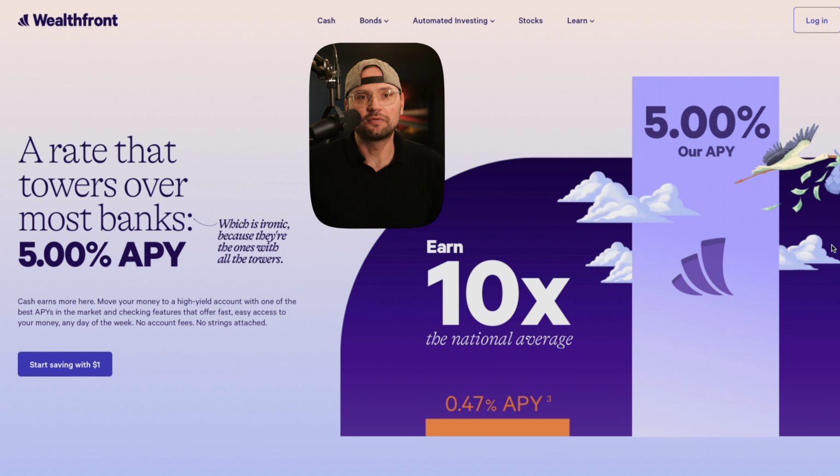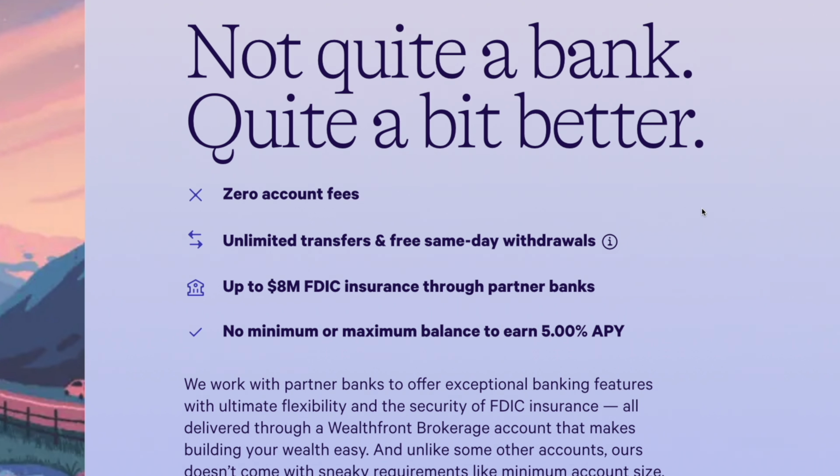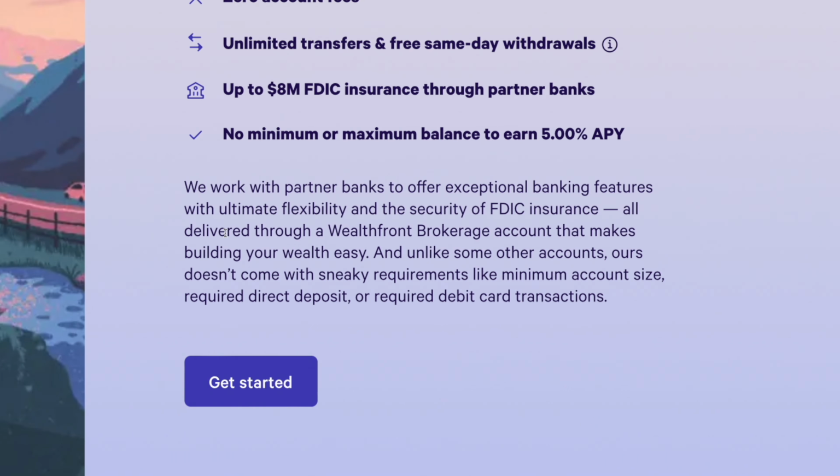And they're super upfront about the exact thing that they're providing to us here because it's not actually a typical bank account. It's not just a normal savings account that's set up like any other savings account. It says right here on their website that they work with partner banks, which is a very common thing nowadays, to offer exceptional banking features with ultimate flexibility. They're big on these adjectives, aren't they? Delivered through a Wealthfront brokerage account.